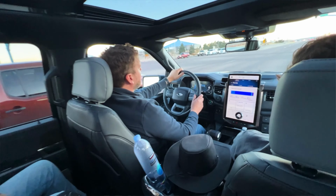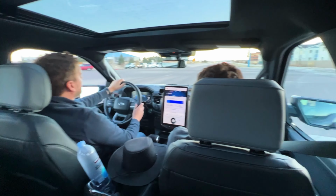By the way, if you haven't tried the Speed on an extended range battery, because you get 580 horsepower, if you haven't tried out the extended range battery models, wow, it is awesome. It is awesome.